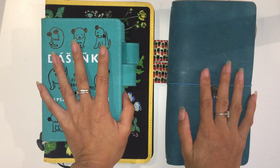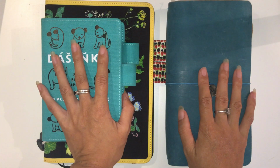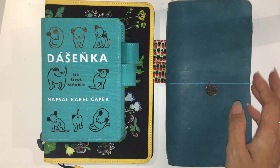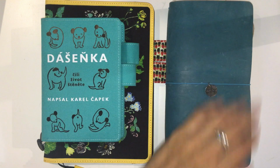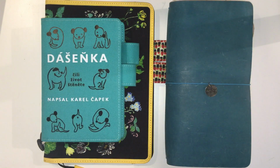I hope that was a fun little look at what I took, and I'll be back soon, hopefully, with a flip through of my Traveler's Notebook and then another video of these.